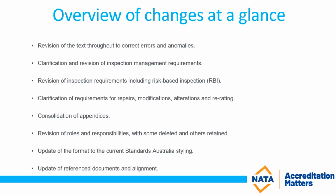So let's have a look at an overview. The changes were a revision of the text. There were a lot of errors and a lot of changes required. A lot of clarification was needed and a complete revision of the inspection management requirements. And of course, revision requirements included risk-based inspection, which was often misunderstood by many in the industry. Risk-based inspection by some people was a hazard and risk assessment, which was an occupational health and safety or a work health and safety requirement, which was not the case, and required a lot of data to be entered into software to be able to bring about a strategic approach to inspection on risk-based inspection processes.